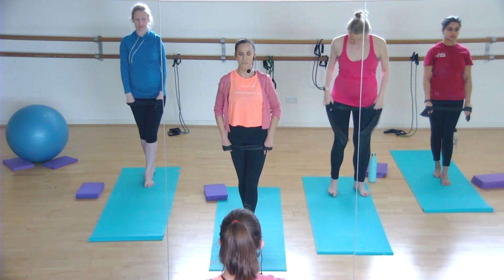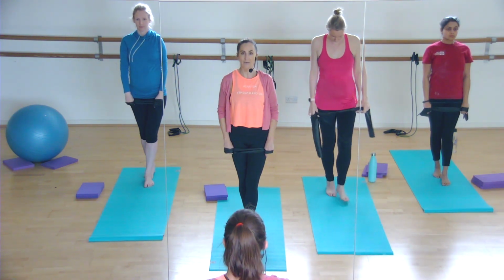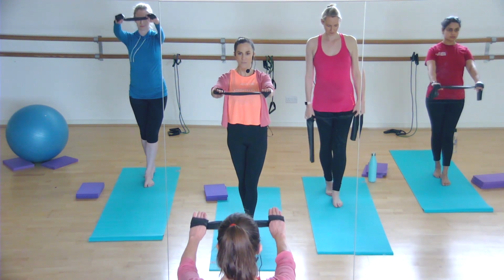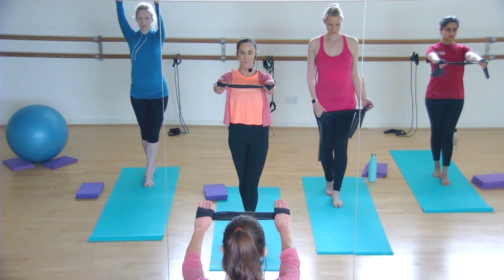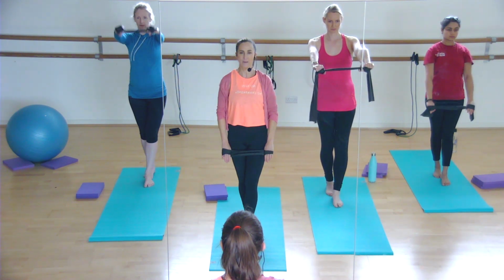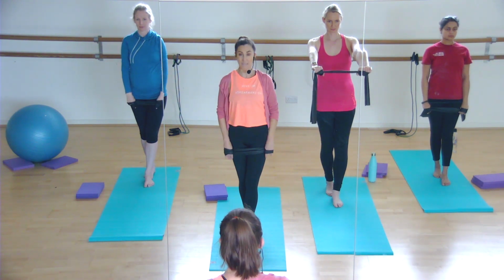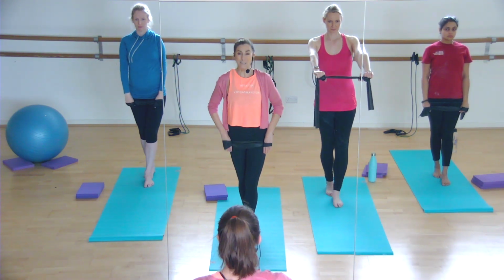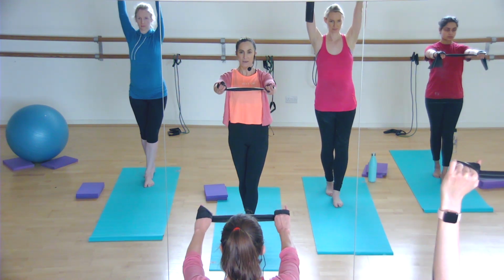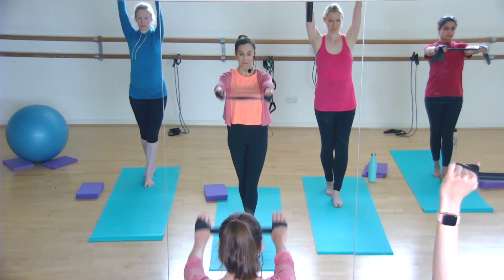Let's do 2 more on this side. So take a breath, inhale, exhale, lift up through your pelvic floor and into your belly. Go as far back with your arms as you want to. You can go right back behind the head if you want to. And then take another breath, inhale, exhale, and lower the arms down. We're going to do that one more time on this side. Inhale, exhale. Now squeeze the buttock on your back leg, which should be your left leg right now. And then inhale, exhale, and lower back down.